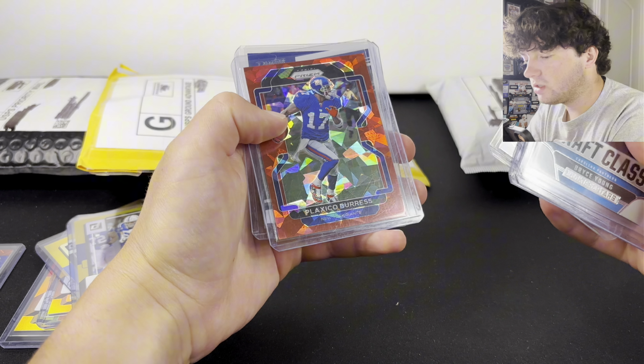We got Tyler Boyd, unfortunately not on the Bengals anymore, but it was a cool color match to 249. We got Stefon Diggs to 199. Is that? No, I thought that was jersey match for a second. We got Kirby Joseph, color match to 99. That's a sick card. Here's a Malachi Moore auto. And the last little bag here.